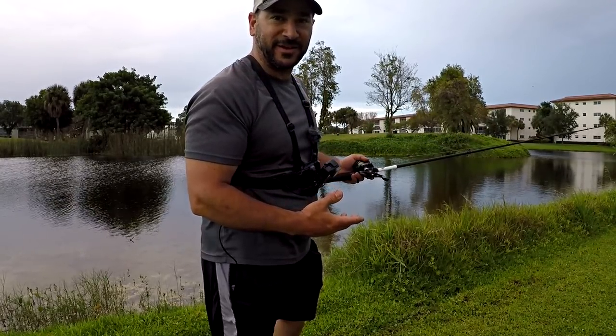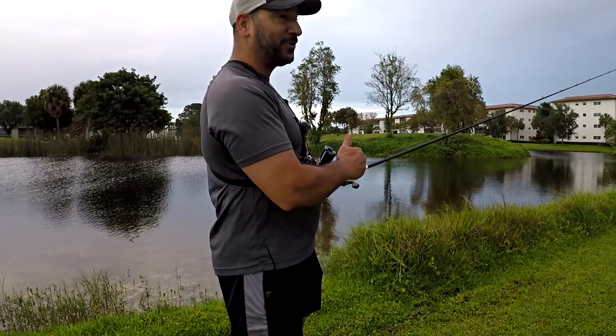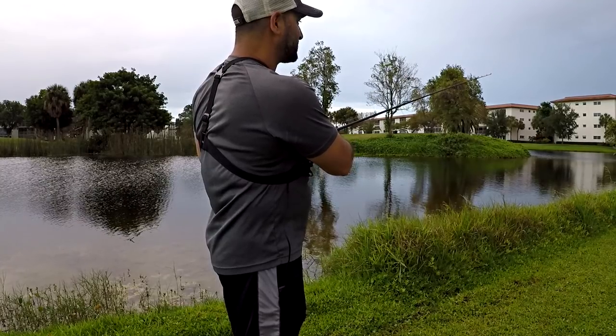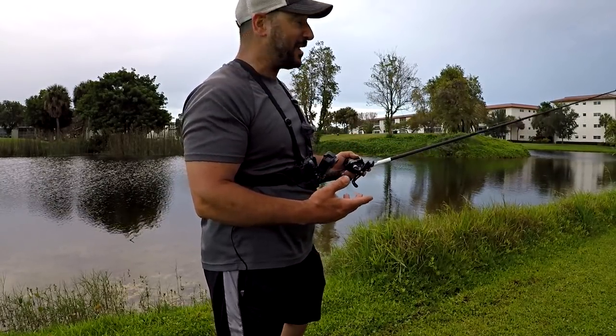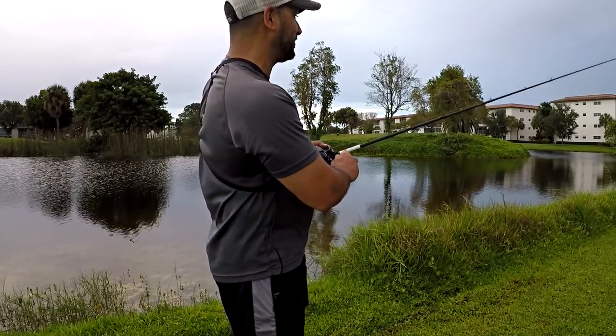It's early. I've beaten the crowds out here to the golf course, and I've got a Whopper Plopper 130 on. I've got nothing but that and a spinner bait. I'm gonna come out here real light and just cover some water. I got a little breeze this morning. Can't be any better. I've got clouds. I'm really, really excited. This is gonna be absolutely an incredible trip.